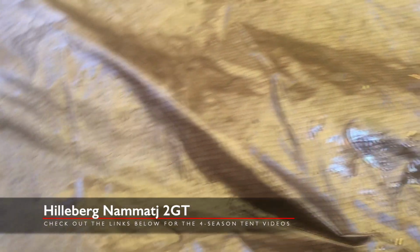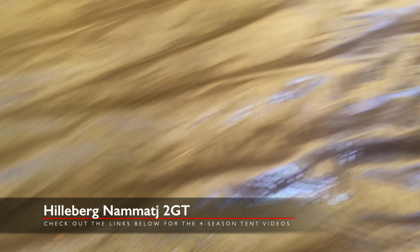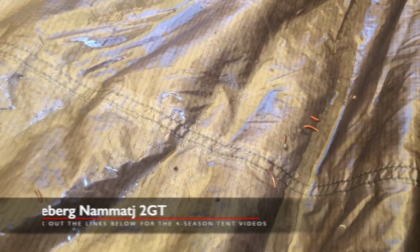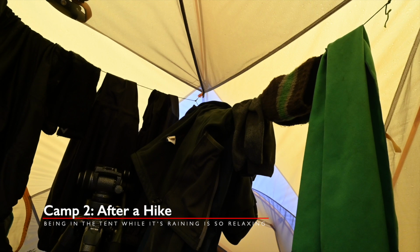Why I love the Hilleberg so much, because you put it together even when it rains, everything's already together. But here I now have water puddles in my tent because you have to put them up separately. Things do actually dry a little bit there, even though it's so moist in the air.